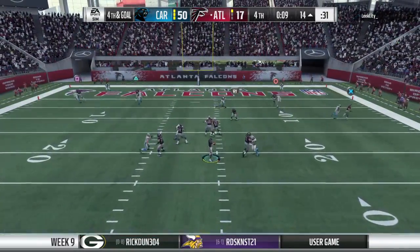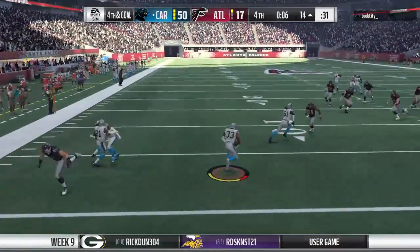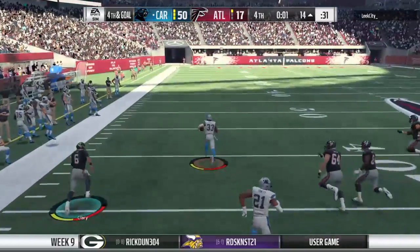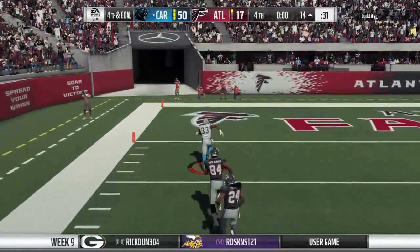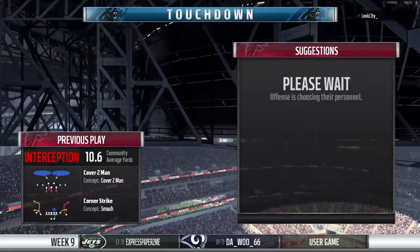Back to throw here. And it's intercepted at the goal line. Read it well, and it's picked. And he's got daylight. It's a foot race. 30, 10, 5, and he will score. Touchdown, Panthers.